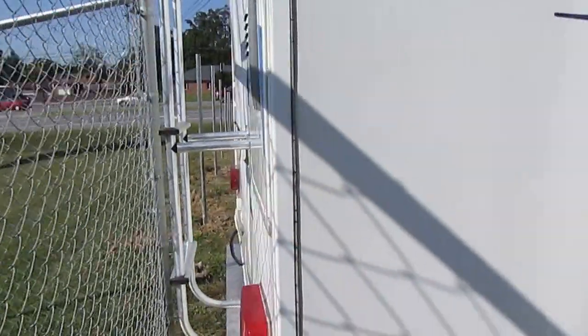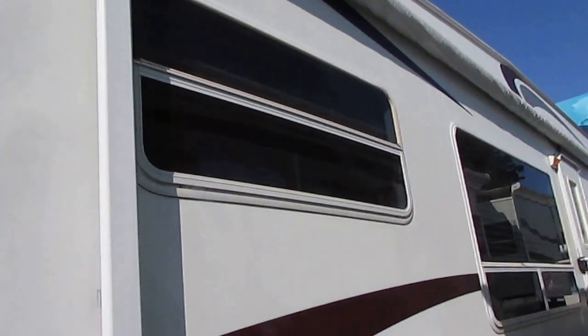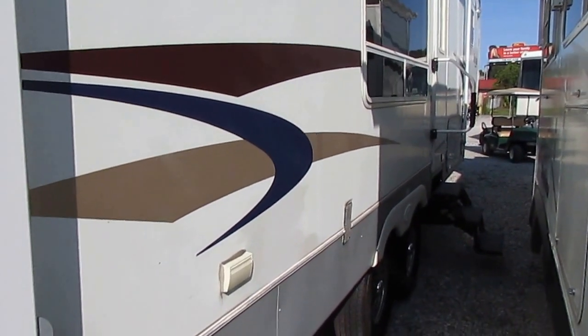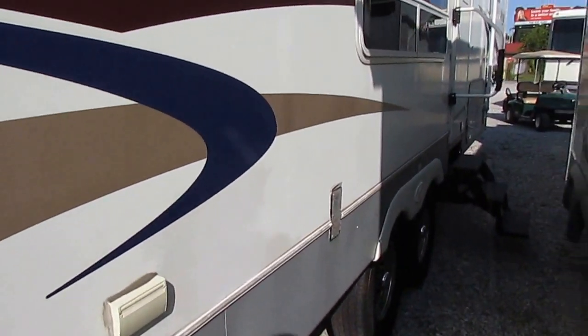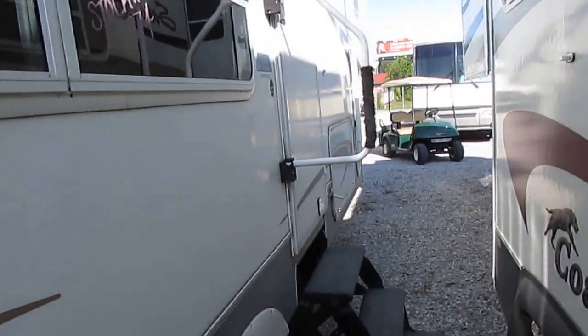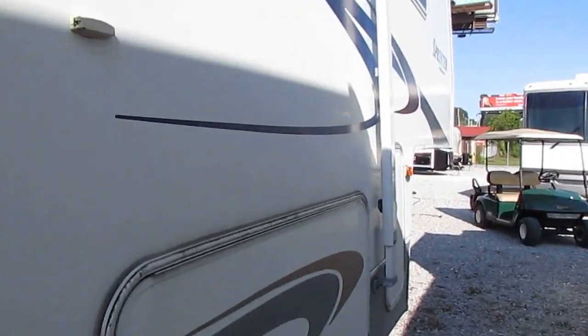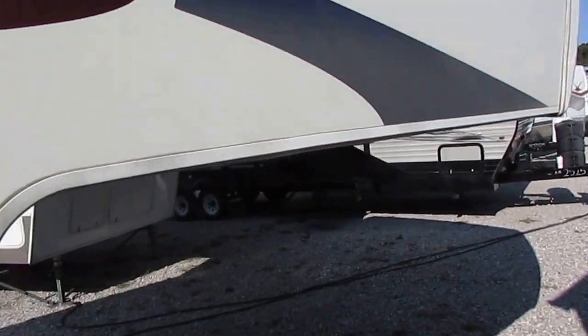Another thing that's nice about it is it's got the heated holding tank. So this winter time, you'll be insulated against your tanks freezing. Got a 10-gallon water heater, DSI water heater. Chrome wheels. I like the fact that both slide outs are on the same side, so you don't have to have an extra wide space for it, because both slide outs are on the same side instead of opposing slides.